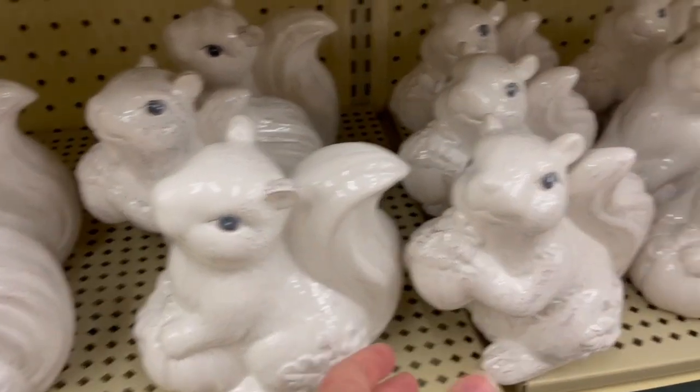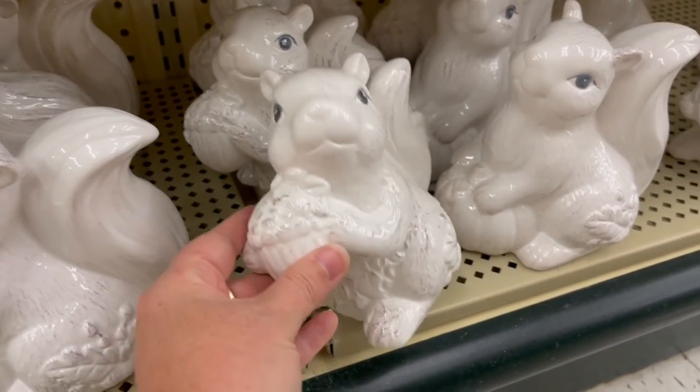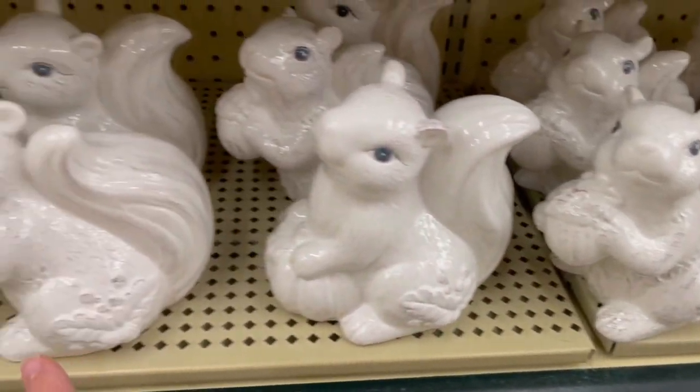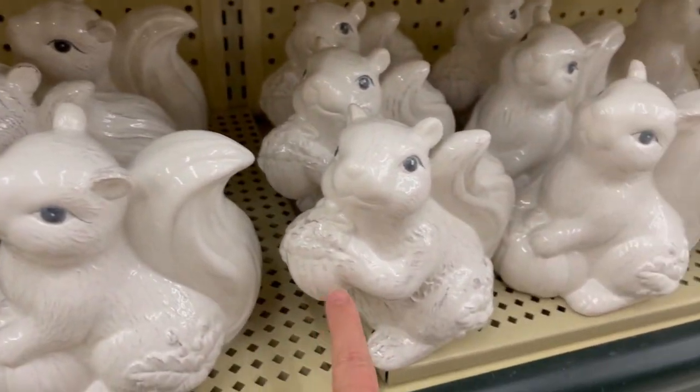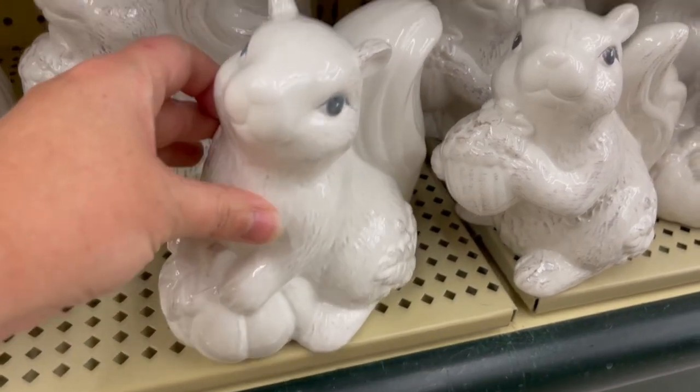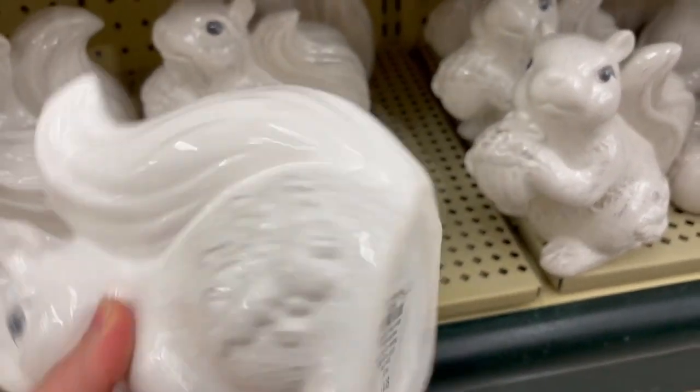Oh my gosh, I kind of love these squirrels. Again, really pretty for the neutral fall decor. I have the one holding the acorn up. That one is on a pumpkin. So cute. How much are these? $11.99.